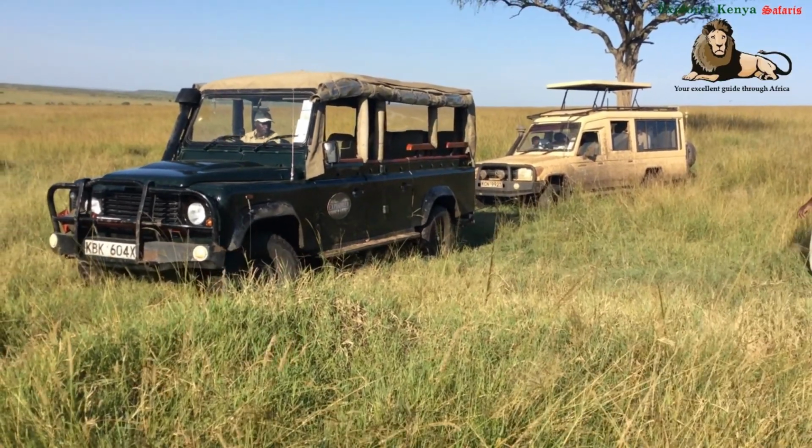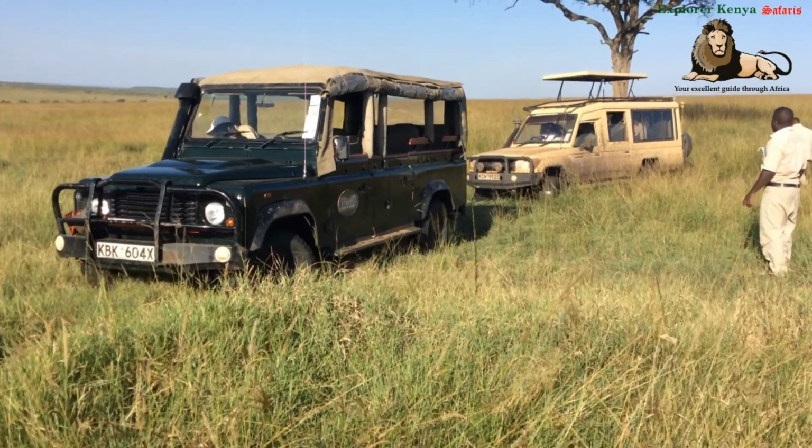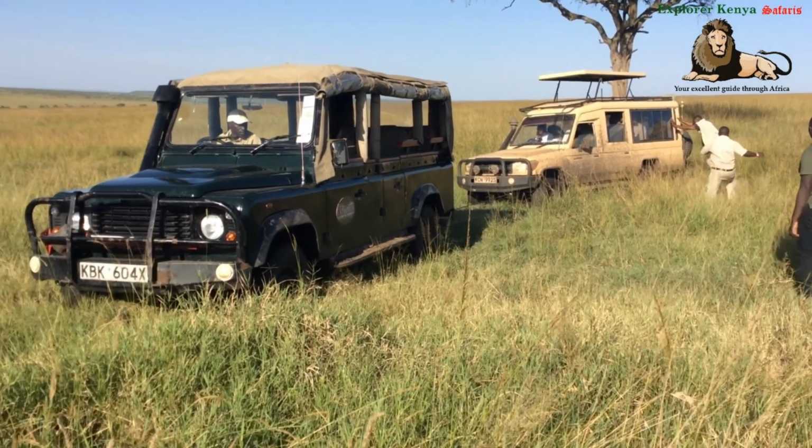From the hippo pool at Talek River, on our way back to the camp, we got stuck and had to be towed out by these Good Samaritans from another Mara camp, after being there for like an hour.